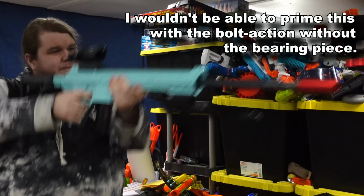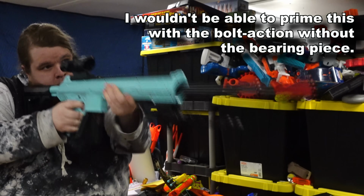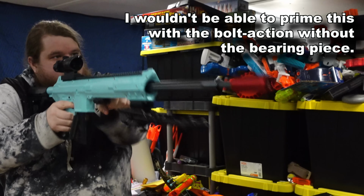And yes, I can clarify, this thing still hits ridiculously hard. And yet at the same time, with that bearing piece installed that guides along the barrel and reduces your priming weight, it is incredibly easy to prime.